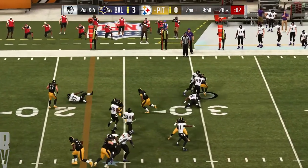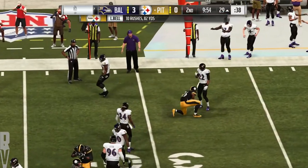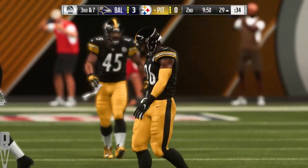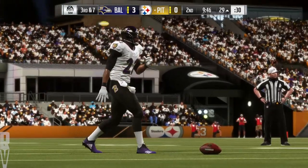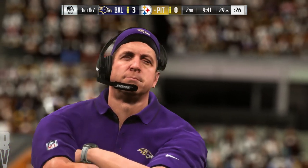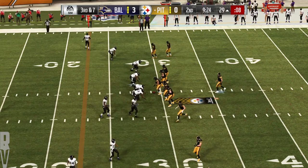Roethlisberger with a give to Bell. And there is nowhere for him to cut back as he's taken down in the backfield. They'll lose a yard, and it brings up third. I like the strategy. Extra tight ends, extra beef. They want to run the football, but that means they probably want to run it inside. If you get strung out on the perimeter, you're in peril. Yeah, we saw the result, negative yardage.